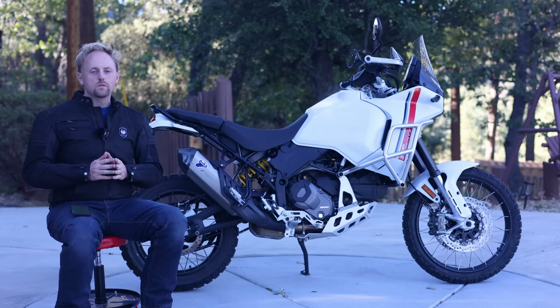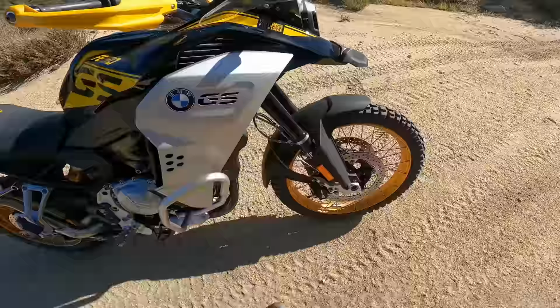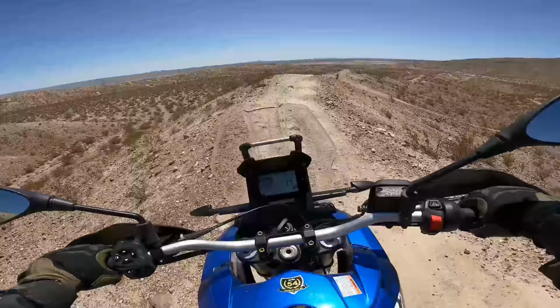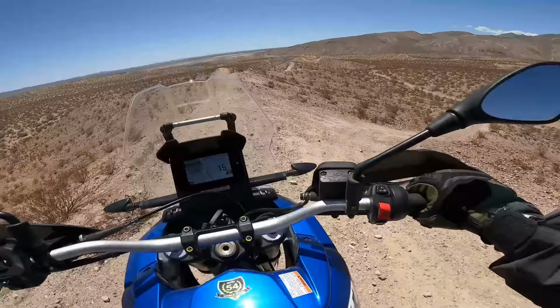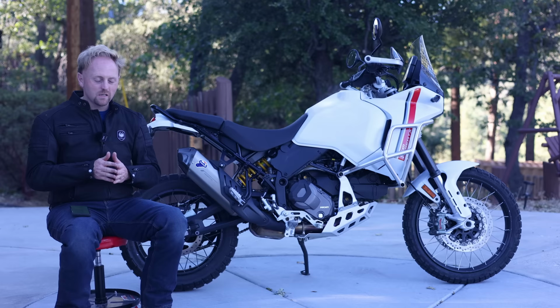So the DesertX sits in this mid-size adventure bike category. So you've got the Tiger 900, you've got the F850GS, you've got the KTM 890. If you go down, you could see something like the Tuareg 660, although that's a little unfair because it's a much smaller engine, less power. I didn't include the Tenere 700 in my little spreadsheet because that's not fair. It's a budget bike. It doesn't have any of the features of these higher-end bikes.